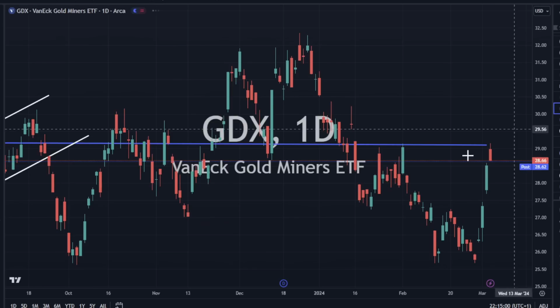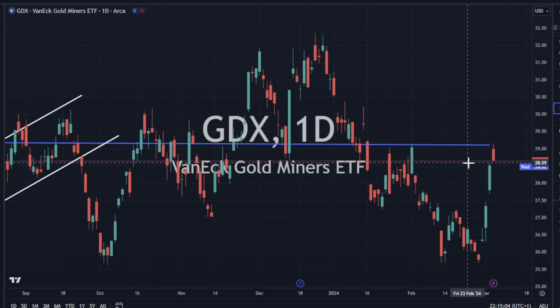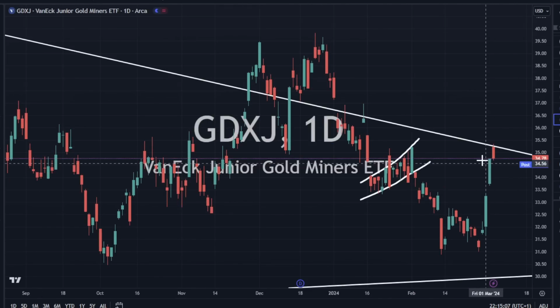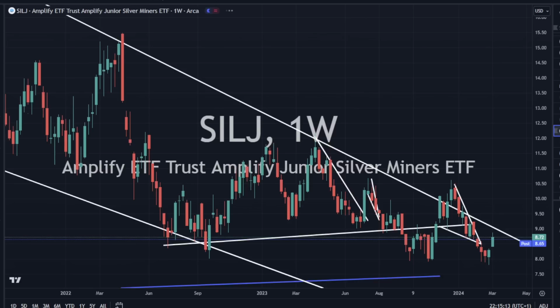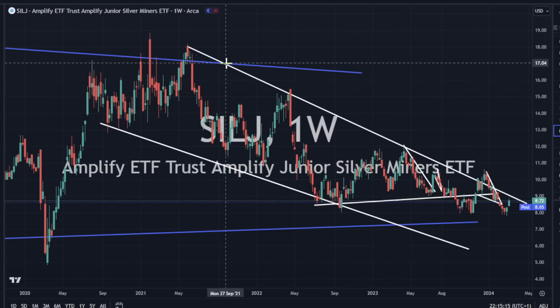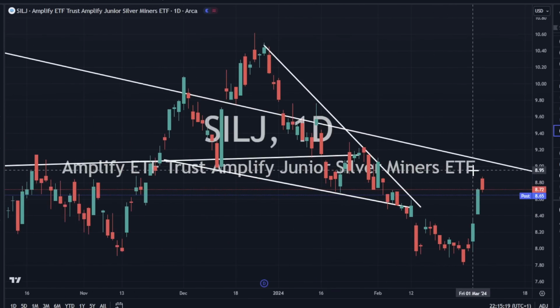So GDX was up a little bit today, but we're coming up against resistance. So right at resistance. We've got GDXJ also at resistance here. Might get a little bit of a pullback before heading higher. And then SILJ was flat today, and we're still underneath that trend line, resistance line. We have not broken out on any of these charts yet.